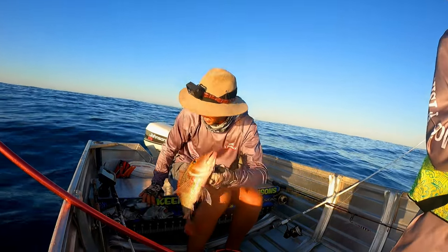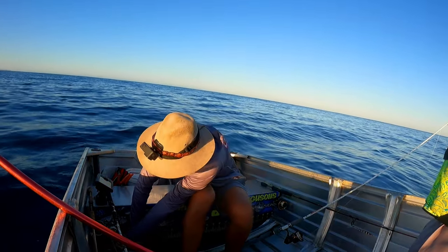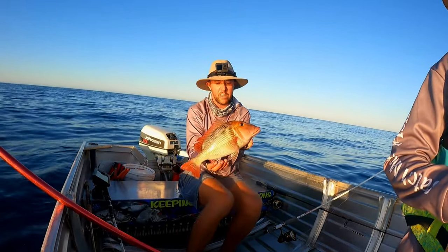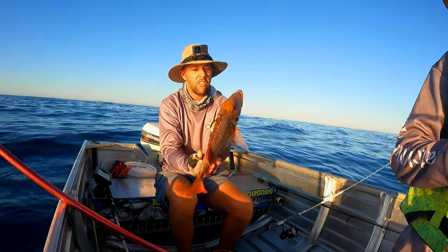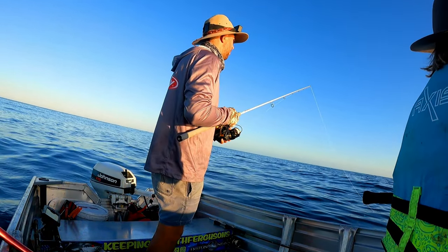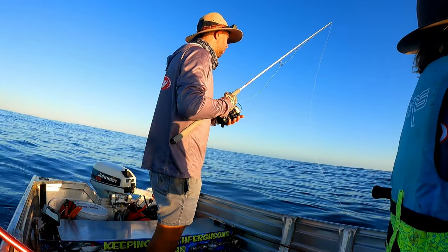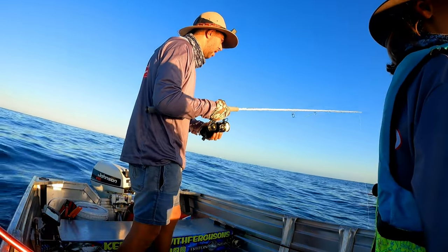They've got to be 28 here. I think he's 40, I just measured him. Yeah, he's 40, so he's well over legal. Absolute pearl, another fish for the esky. Little red throat. Is that a kayak? No, it's a boat. It's just a small boat. Right, here we go, we're dropping again.